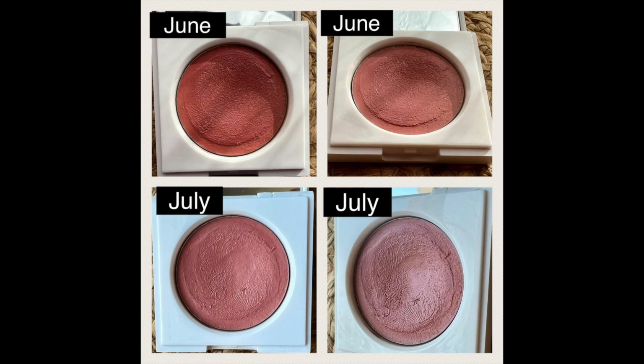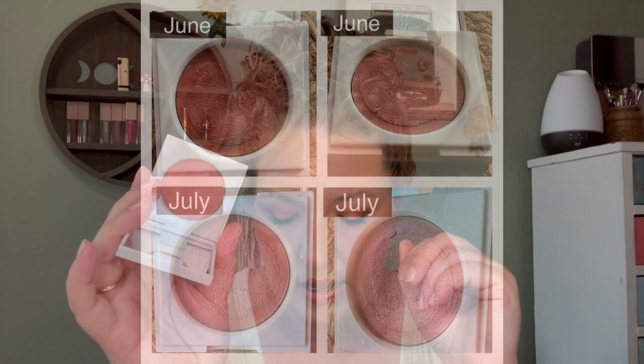For cream blush, I have rolled in my Honest Beauty Creme Cheek Blush in the shade Rose Pink with the goal to hit pan. I do have a nice dip on this one, and I'm very happy about that. It still smells just fine, but again, my goal is to hit pan at least.